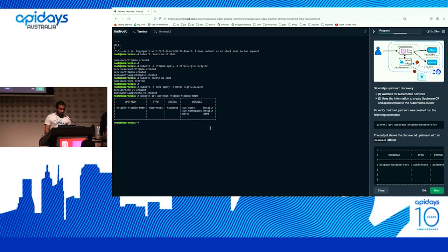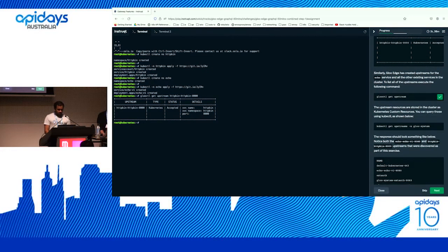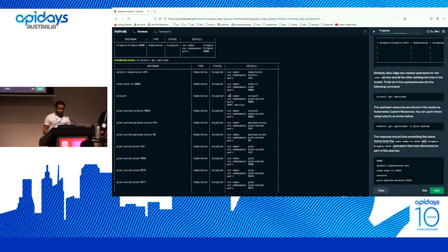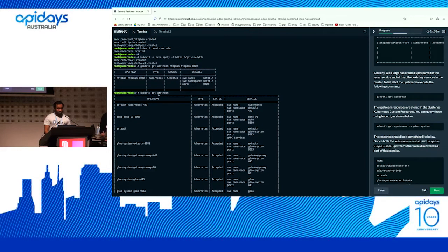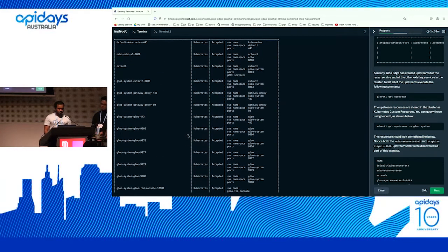I'll take a quick look at what this upstream is. So this is the upstream CR that we've created. And you can see the service name and the namespace of the service that we've deployed. Similarly, we can take a look at all the upstreams that Glue Edge has auto-discovered. This is also a mechanism that we built into Glue Edge. So you can choose either to manage these upstreams yourself as part of any GitOps pipelines, or you can auto-discover these as well. A lot of our customers obviously go down the GitOps route just because they have existing tooling to do that in-house. So they'll start managing these upstreams themselves.